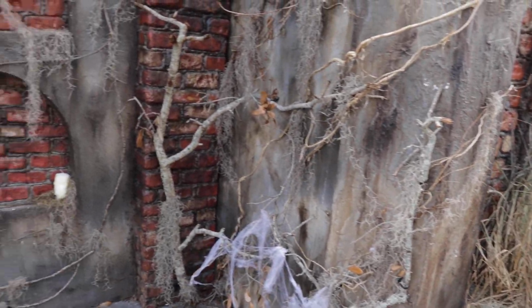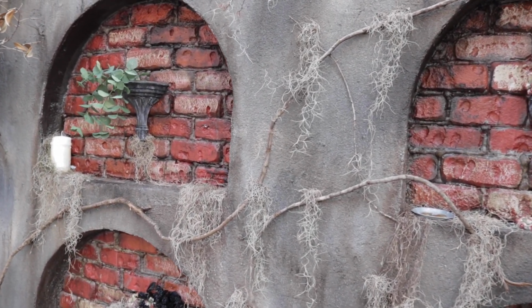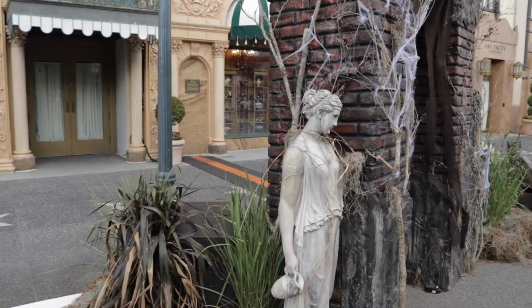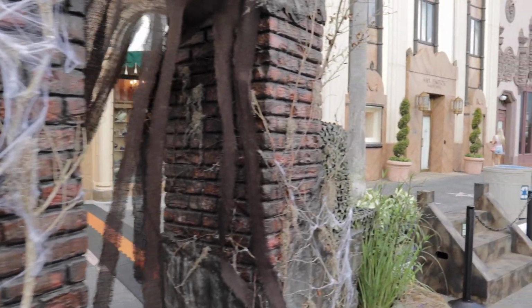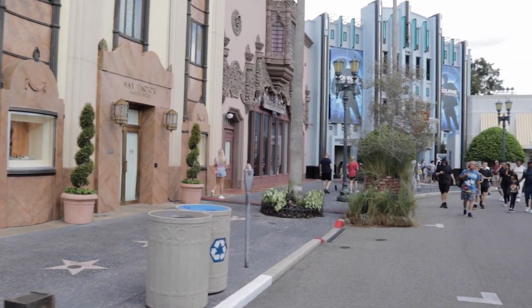I don't really want to ruin every aspect of this scare zone, but just appreciating the detail is a super cool part of this, just on either side of the street. Also, there was generally another house entrance over here by Shrek, but that's currently under construction. I think that they might still be utilizing that house.